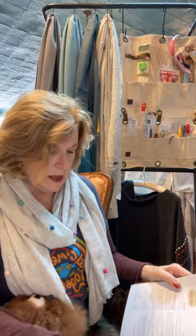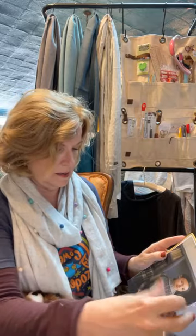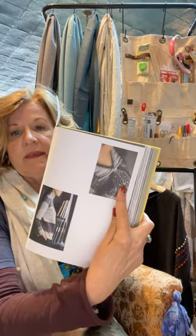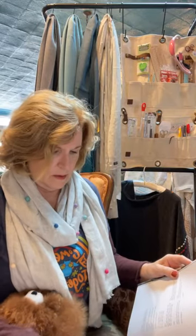Oh, look at all these. Okay, I like this turtleneck that has buttons on the side, so you can unbutton it and have it open like that. I thought that's a really nice feature as well.